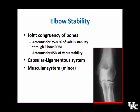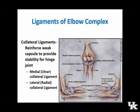When you're flexed, the capsular ligaments help contribute, but in full extension, it's primarily bony. The muscles aren't oriented very well to provide a lot of dynamic stability. You get some support, but this is really much like the knee, where if a ligament is gone, the muscles can't always compensate for it. If it's partially torn ligaments, maybe you'll be able to get away with it if your job demand isn't too high. So let's talk a little bit about the ligaments.